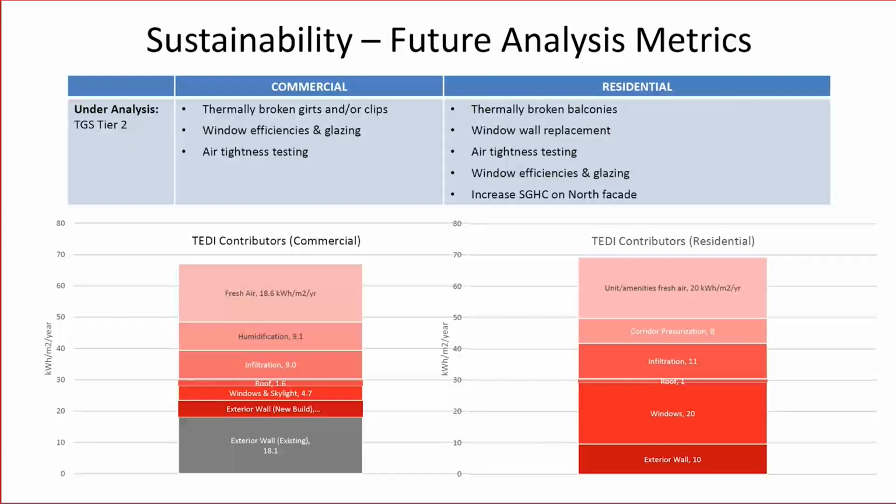So we can see from these graphs for the commercial side that there's a big 18.1 kilowatt hours per meter square per year, which is just coming from the existing building. That's just from having those older walls. So that limits a little bit of what we can get with TGS for this building. I think TGS Tier 1 is more achievable. TGS Tier 2, it would be really difficult with those heritage walls.